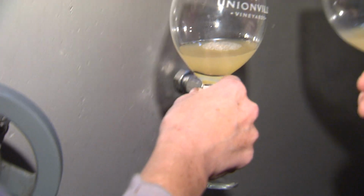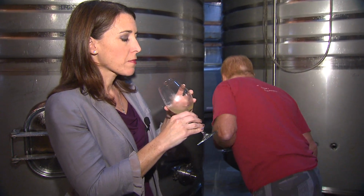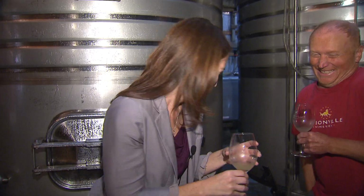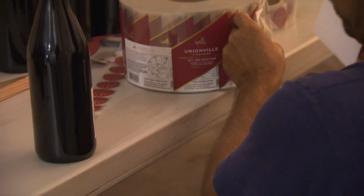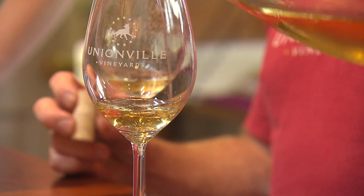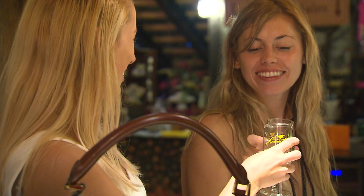One of the better aspects of my job is to do the tasting. You can see that there's a lot of yeast in the wine still, or the juice. But I spit, you can swallow. I was supposed to spit it out. That white isn't quite ready just yet. Once it is, it's bottled, labeled, and boxed to be sold at the winery, local stores, or shipped to be enjoyed out of state. Can you find me a glass?